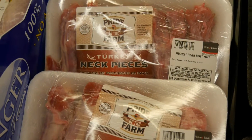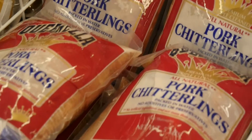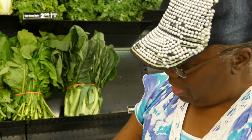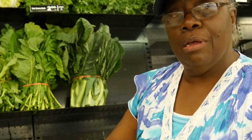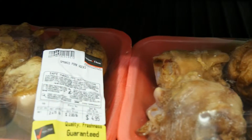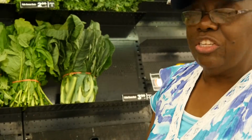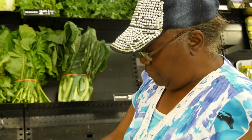I have some turkey neck pieces, some chitlins. Chitlins are nothing but cow guts, cow intestines. And here are some ham hocks, or the part of the feet of a pig, and here are some neck bones. Now these items are very high now, but at one time they were just discarded. Chitlins was just out of the trash. So were pig feet, so were the neck bones, and so were turkey necks.